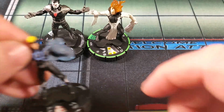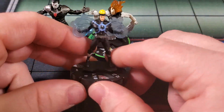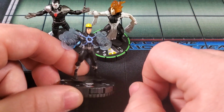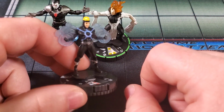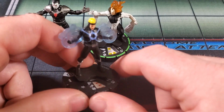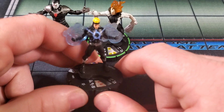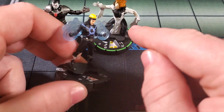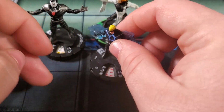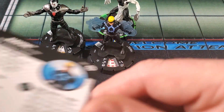Next one we're going to take a look at is Havok. I've always enjoyed Havok. I remember, what was the first set that I had him on? It was Fantastic Forces, no, Mutant Mayhem maybe, where it was kind of him with his arms out and like electricity looking stuff coming off him. Ever since then, I've been a big Havok fan. So here we've got Havok.